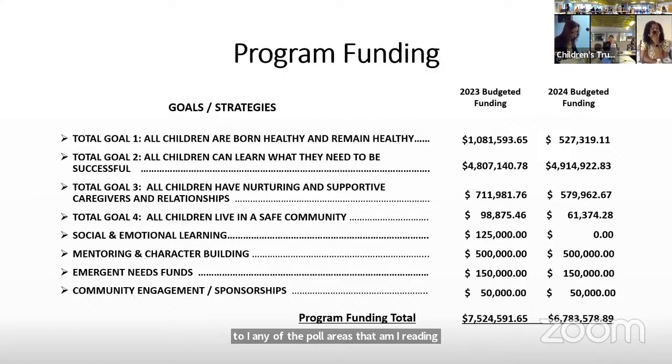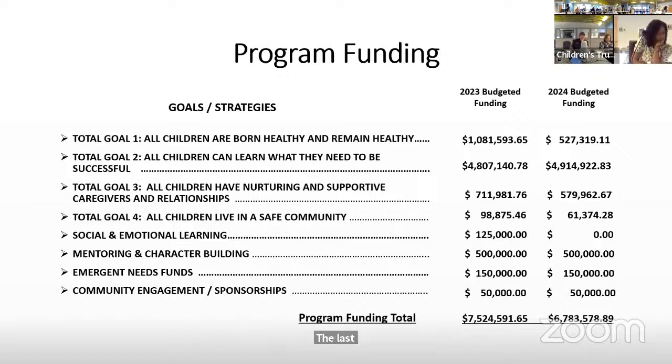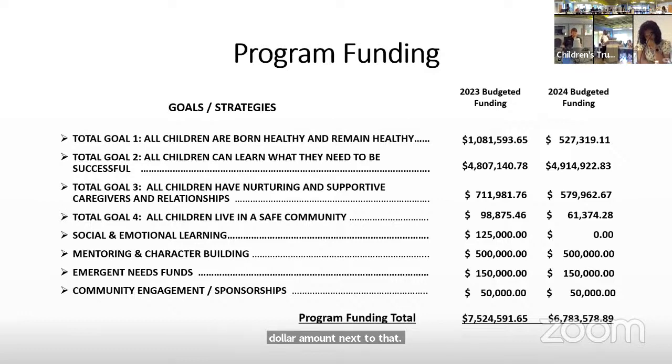And then, of course, we just highlighted on the bottom the last items that you all approved this spring: the emergent need, the mentorship, certainly the continuation of our community engagement, and then social emotional learning. We didn't put a dollar amount next to that, not that we don't want to continue it. We just felt that there would be dollars left over from this year that could fund that.